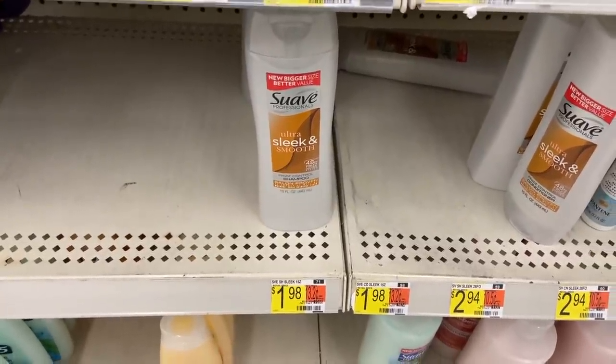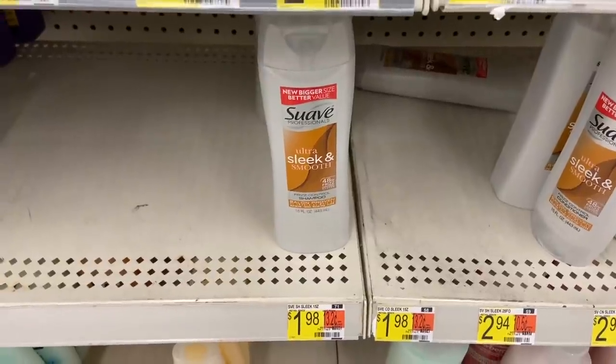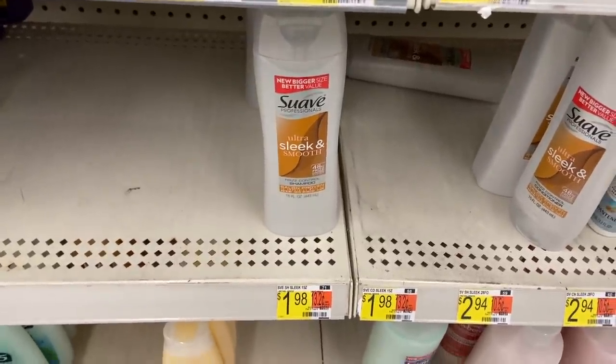And I want to put this out there about the coupons. What you're going to want to do at Walmart, and I always recommend self-checkout, but if you go to a aisle, tell your cashier to do it this way.